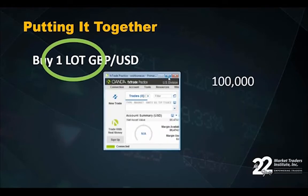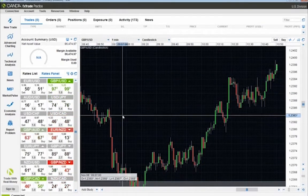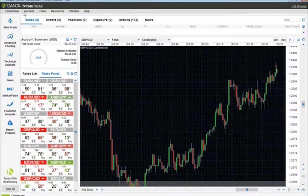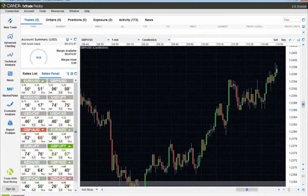Watch how easy this is. You're going to go to an account that looks just like this one. This is an account from a group called Oanda. That's a Forex broker. Write that down. We're not a broker. We don't have a relationship with this group. But this happens to be one of the Forex outfits that you can open an account with.